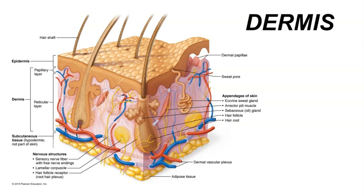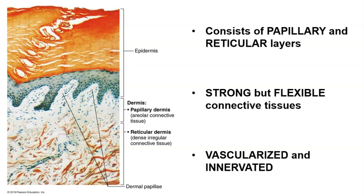So now let's turn our attention to the dermis, which is the deepest and the thickest of the two layers that belong to the skin. The dermis consists of two layers, the superficial papillary layer and the deep reticular layer. Together, the papillary and reticular layers consist of strong but flexible connective tissues.